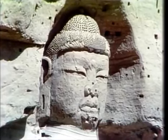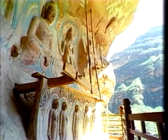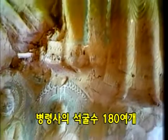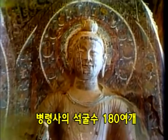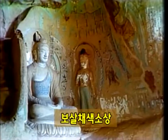Around the giant Buddha on the cliff face, dozens of caves have been carved out, more than 180 of them altogether. Years of erosion have worn away the features of the rock-carved Buddha, but he still seems to smile benignly. He sits cross-legged, like most people of Asia still do.